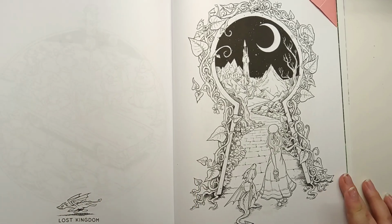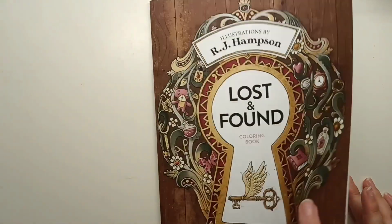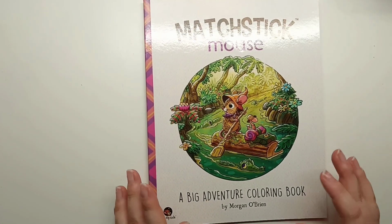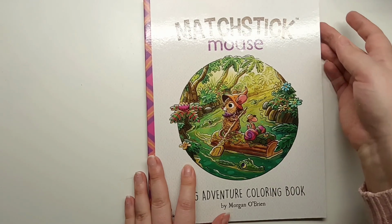And yeah, it was my turn to pick, and as it's my birthday month, I thought I'd pick one of my favourites from the book, which is this one. That is Lost and Found. And then Matchstick Mouse, A Big Adventure colouring book. This is a project book with Geordie Colours, Colouring with Amy, and Knick Knack Colours on Instagram.